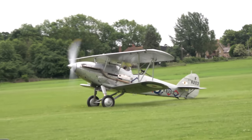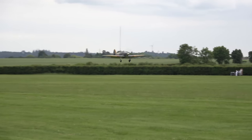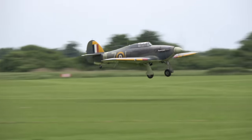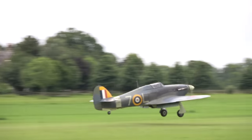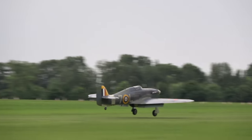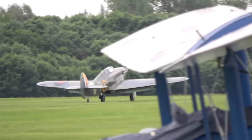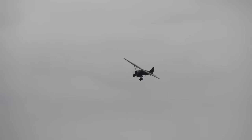Here comes Tim Harrison with one of those classic approaches, getting a good view over the nose for as long as possible, as the Westland Lysander runs in right to left.